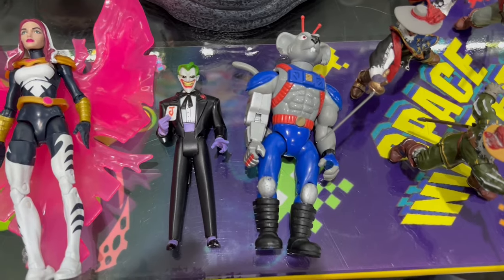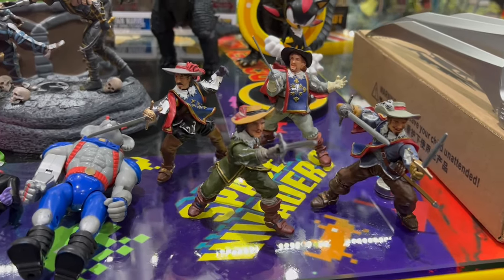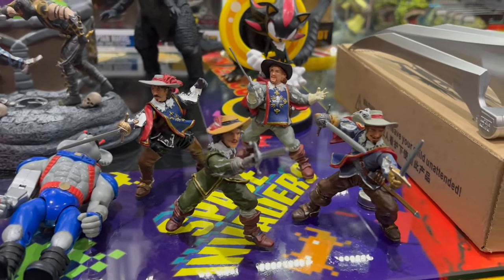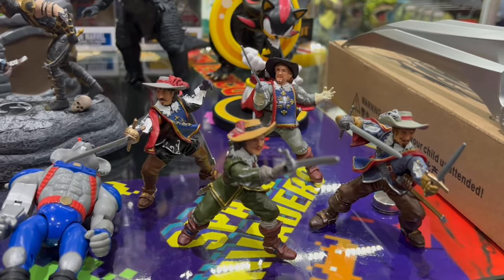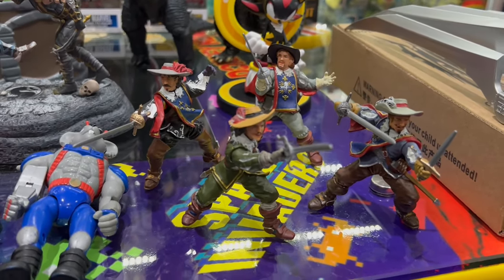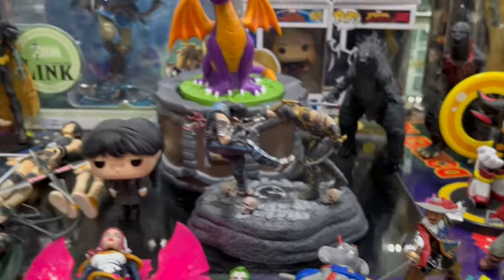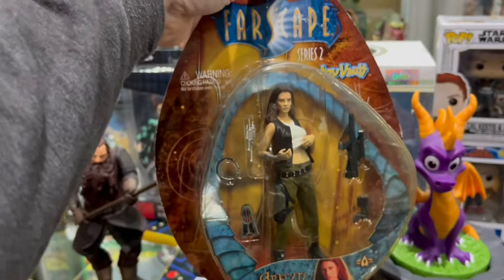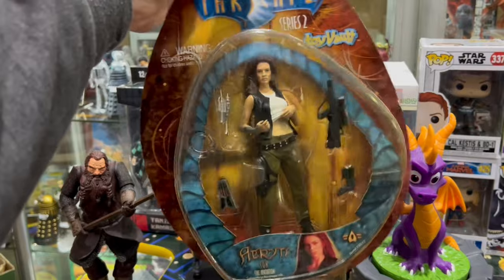Modo from Biker Mice from Mars. And something a bit unusual, something I'd not normally do, but they were brought in by Dominic, so thank you very much. We've got D'Artagnan and the Three Musketeers. Naturally, they will be going as a set, because they're no good having just the one of them. And Dominic brought me one other thing, which he'd bought from me in the past, which is this Farscape Aeryn Sun figure. Andy, is that one up your street?